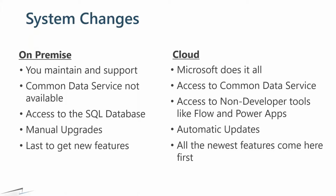The other thing with on-premise as far as system changes go is that you're last to get the new features. The new features that Microsoft pushes out to the cloud usually take quite a delay in getting to on-premise, if they even get there. So we see that as a big system change. You get access to all the new features right away when you're up in the cloud. We also see a lot more flexibility with your cloud version, in that it's easier to create the solution that you want. There's some access to apps and similar tools that you can use to create a version that's unique to you. So those are some of the system changes that we've identified.